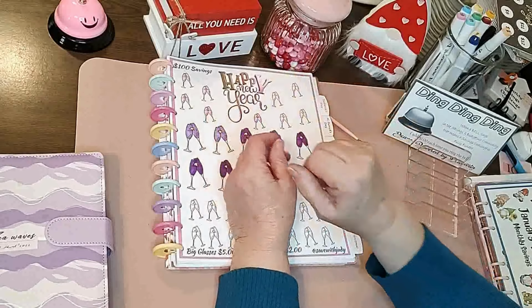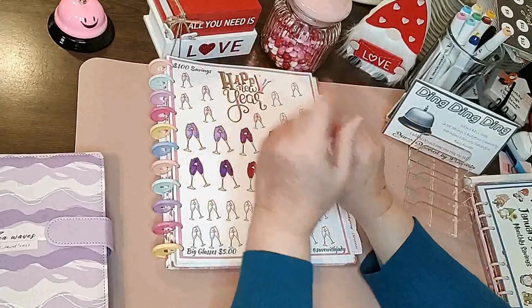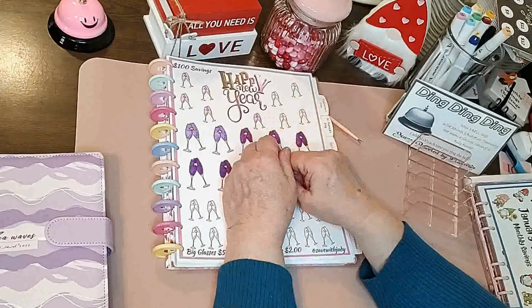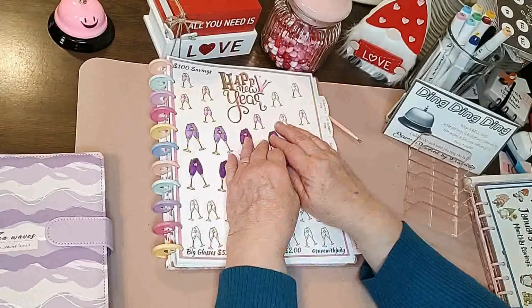And if you notice, I have switched to Valentine. I'm through with the snowflake that I had sitting there because I'm ready for winter to be over. Of course, I know it's not going over yet. I just wish it was.